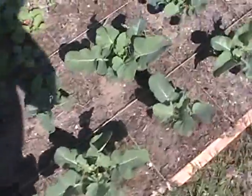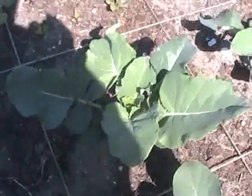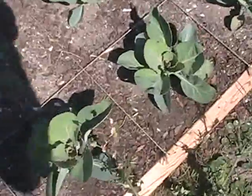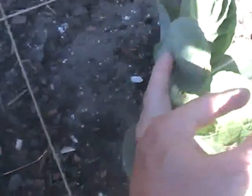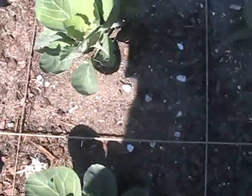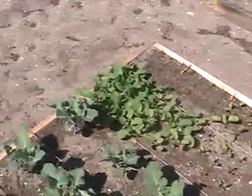Broccoli plants look really good, nice and green, great growth. No pest problems yet that I can see. Cabbage is doing the same. A couple of holes in the cabbage, but I'm not so sure that that's from any kind of bug. I've been looking and I don't see any eggs. I don't see anything crawling, so I don't think that's really bug damage. I just think it's some damage to the leaf. So let's keep on going and see what else we've done here.